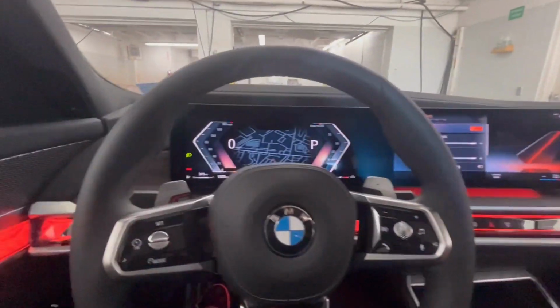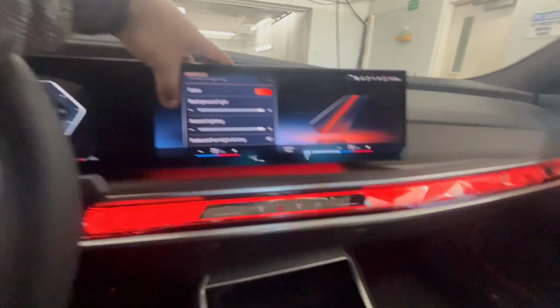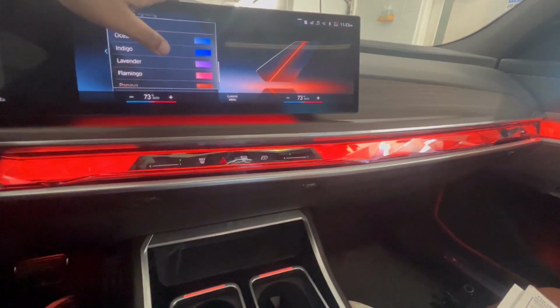You see right here, the whole glass panel just really changes, which is pretty cool. There you go. Let me close up the shade so you can really see it. So you see you have the whole panel right there.